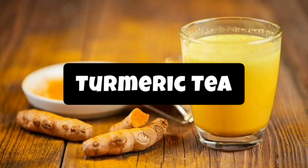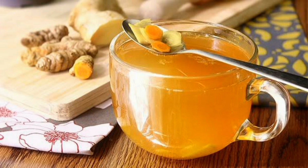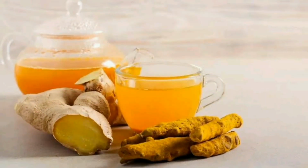Turmeric tea. Turmeric contains curcumin, which has anti-inflammatory and antioxidant properties that may help reduce inflammation and can help regulate blood sugar levels and improve insulin sensitivity.